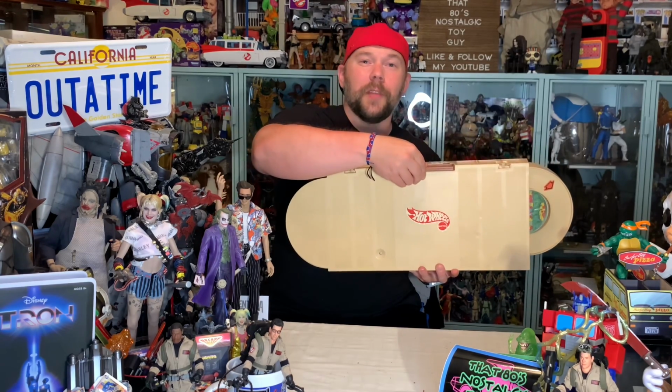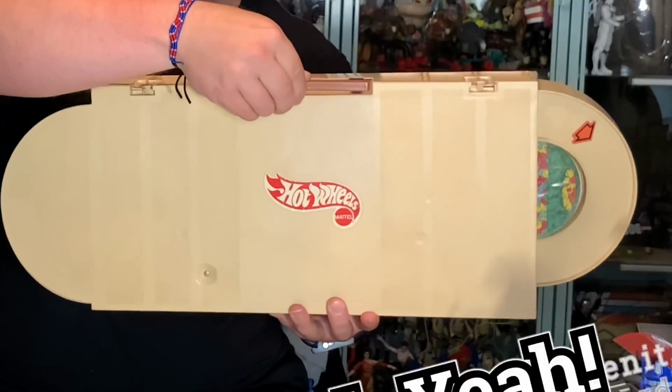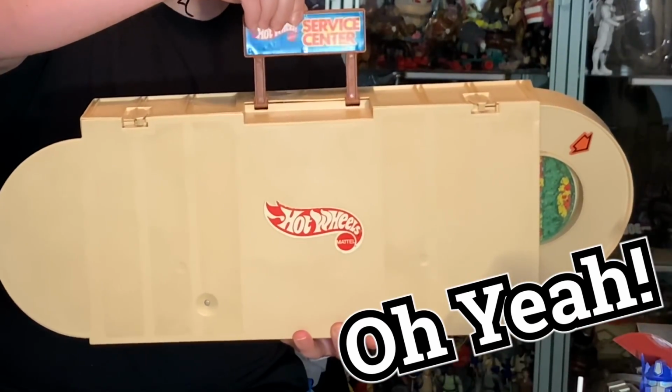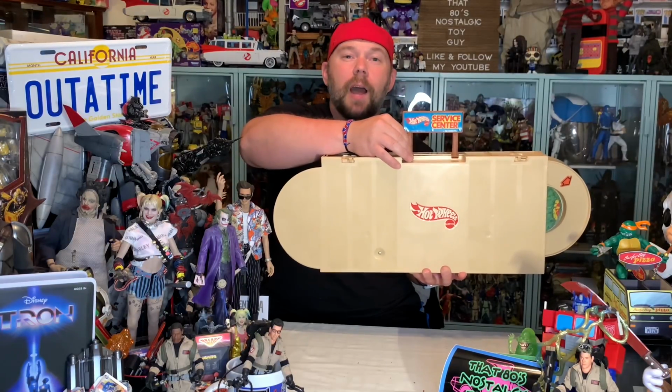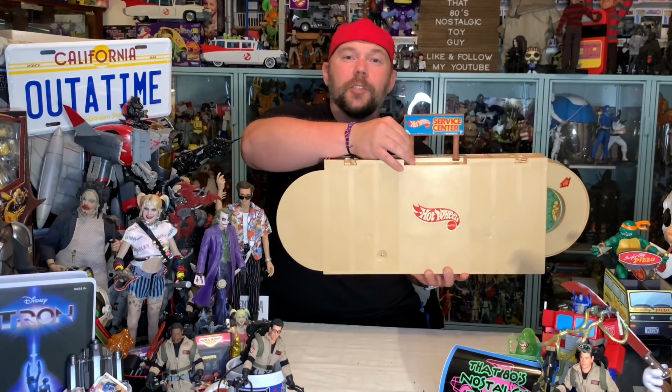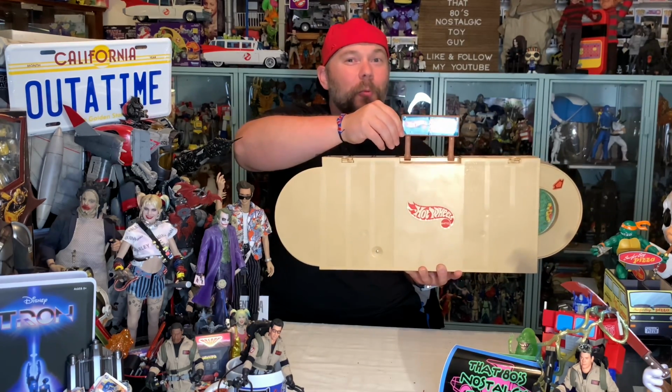All right, you ready to see if the handle still works? I'm ready, I'm ready, I'm ready. Pull it out, fold it up, and look at that thing. Look at that sticker on there. This thing is awesome. We got the Mattel Hot Wheels sticker on there with that Service Center logo on there. It is still in great shape. It's held up very well.